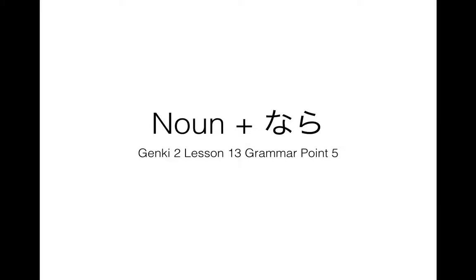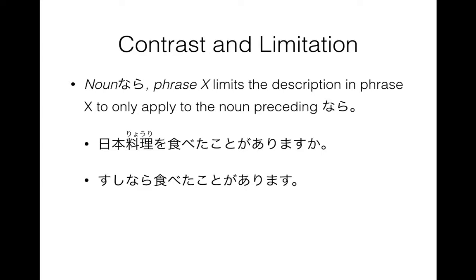Welcome to Genki 2, Lesson 13, Grammar Point 5. This construction is starting a sentence with a noun plus the word nara, followed by a predicate. The explanation in Genki is a little different from the way I tend to understand or explain this grammar point. So first I'm going to introduce Genki's explanation, and then on the next slide I will give you my own interpretation of how to work with this construction.